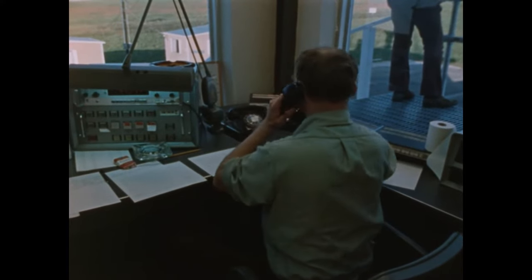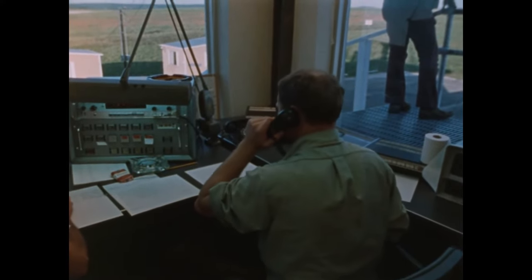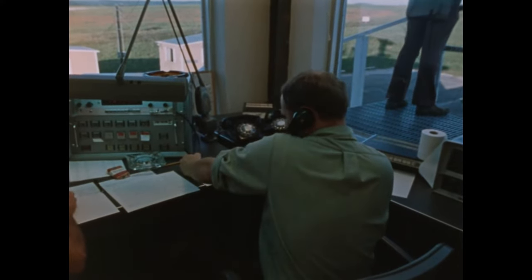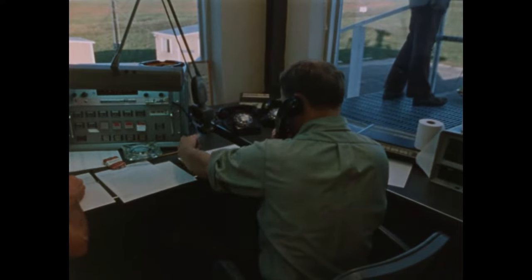Line clear. Palestine Balloon Center, flight 744 Papa was off at 05 past the hour.